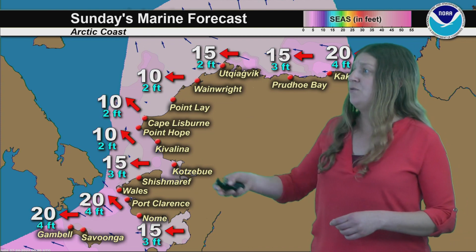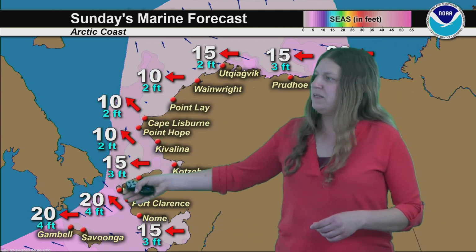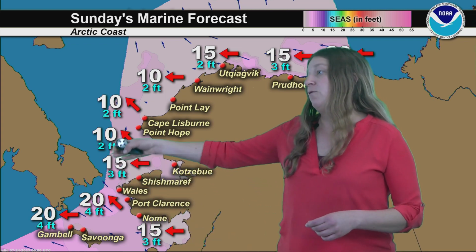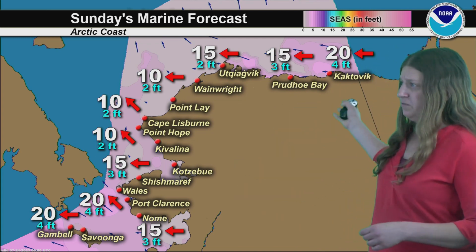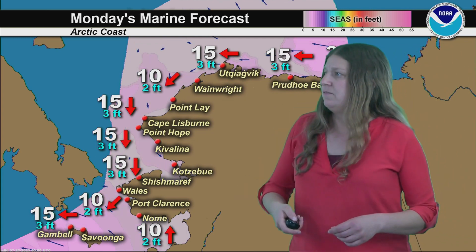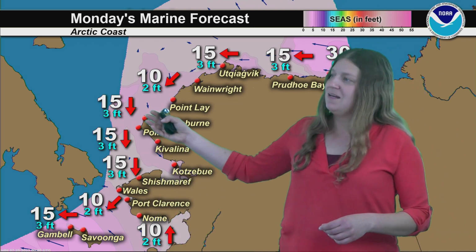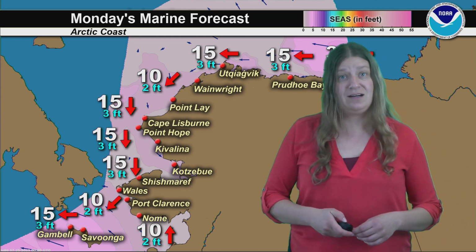As we go up to the Arctic coast, again, winds generally of 10 to 20 knots. We're looking at waves ranging from about 2 to 3 feet in ice-free waters, and 4 feet near Kaktovik. For Monday, we're looking at waves of about 2 to 3 feet and winds coming from the north about 10 to 15 knots across the Arctic coast.